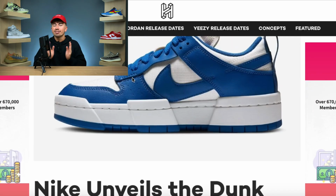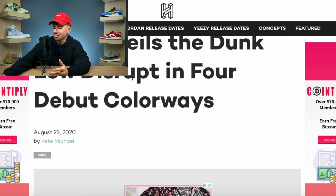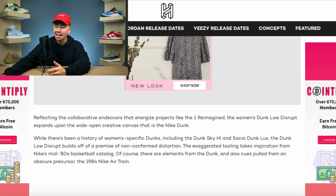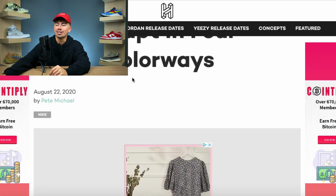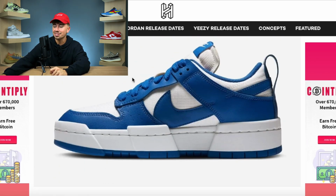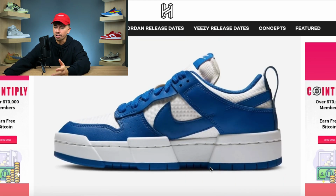Okay, so we have a lot of Dunk news to get through, and I'm going to start it off with these. These are something we saw in this kind of white colorway, and now we have 4 new colorways. Not only that, but it is now on Nike sneakers and has a date of September the 4th. All 4 of these colorways are going to be the Dunk Low Disrupt. This is the futuristic version of the classic Dunk, and it's coming in some pretty classic colorways. So we've got this all white with a kind of icy bottom. We've got this all over, what is this?